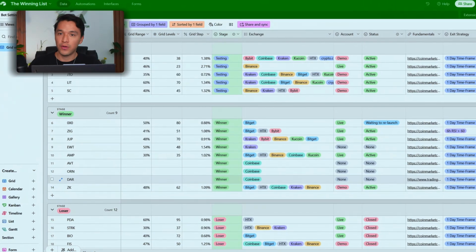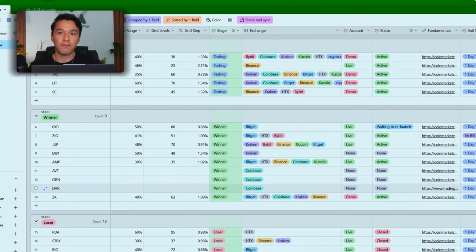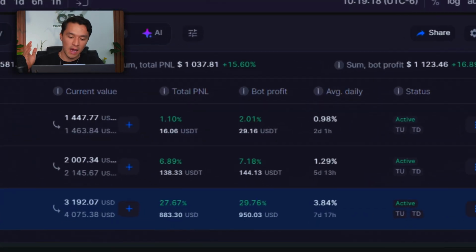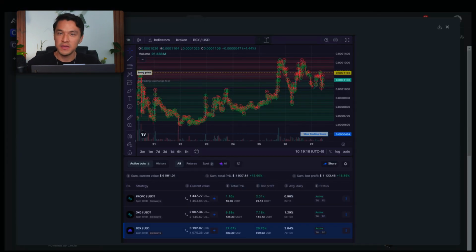We have found coins that average around 0.50% a day, and some even better. Just like one of our members, Luis, who is using one of the coins that we have listed inside CVA, and his best performing bot is averaging 3.84% a day. That is an insane return, close to 30% a week, just by running it on the right coin with the right setup. But now, how do you find these types of coins?